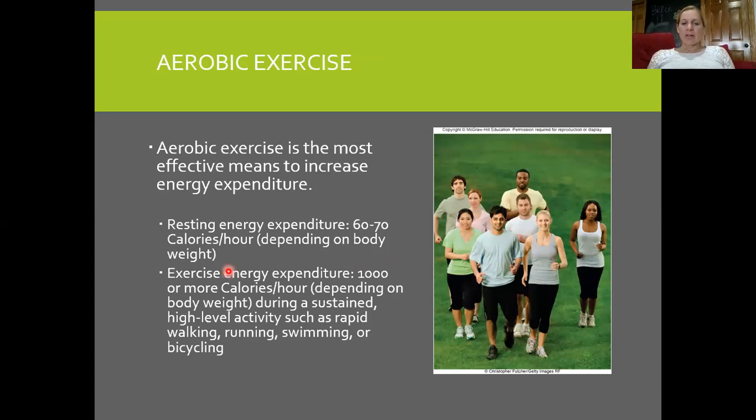Again, aerobic exercises are the most effective way for us to increase energy expenditure. So we can burn a lot of calories by doing aerobic exercise. We can also increase our resting energy expenditure as well. So 60 to 70 calories per hour can be associated with an increase when we do aerobic exercise. Exercise energy expenditure could be 1,000 calories or more during sustained high intensity exercise such as walking, running, swimming, cycling.